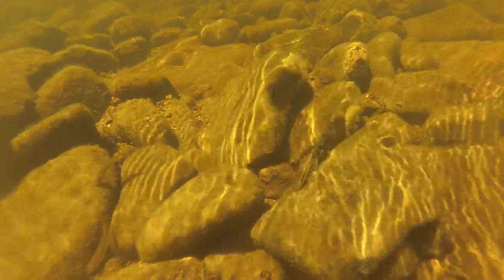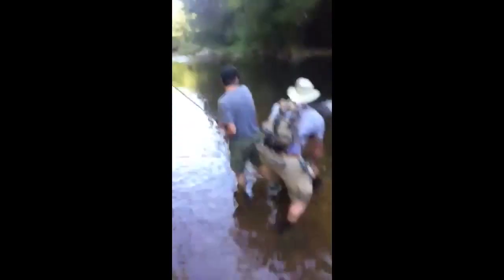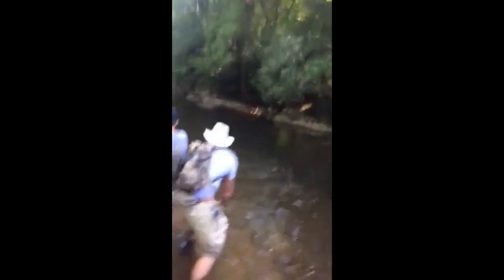The water of the Cranberry runs nice and cool, clear, and aquatic life flourishes. Downriver, Nate has found success. Yeah!